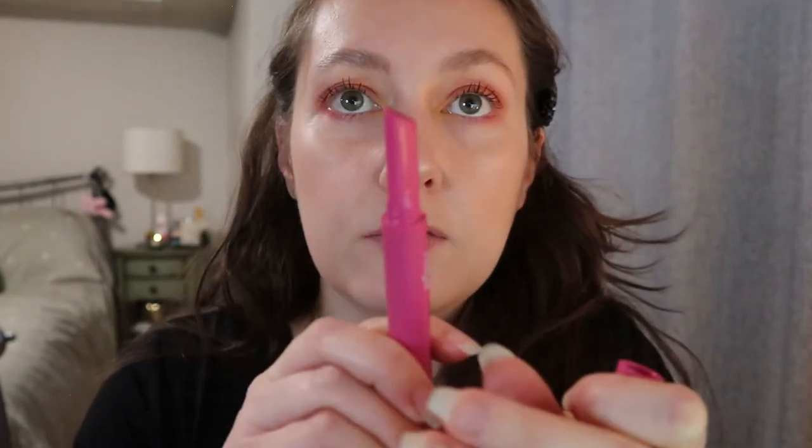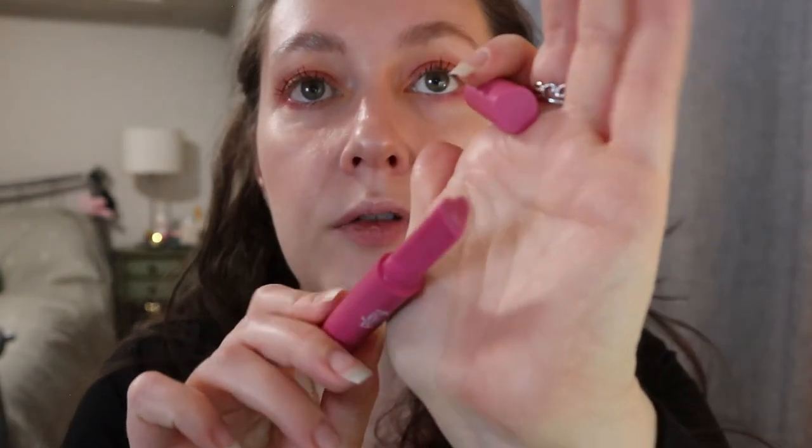Oh, then the Kaja Heart Melter Gloss Stick. I love this. I actually want a nude shade or a more wearable shade. But this is the first one I got. I got it in a fun shade because at the time I was like, well, I don't know if I'm going to love it. And I already have so many nudes, so let me get this crazy shade.